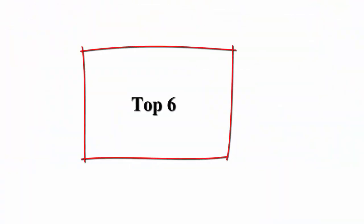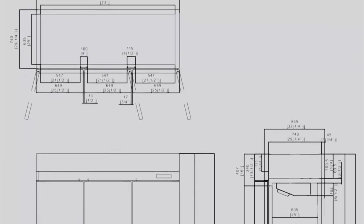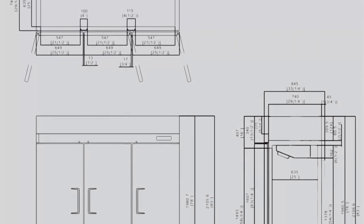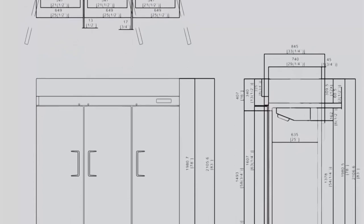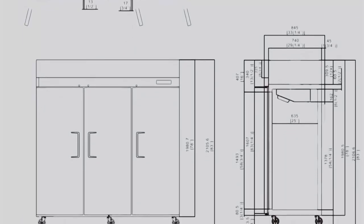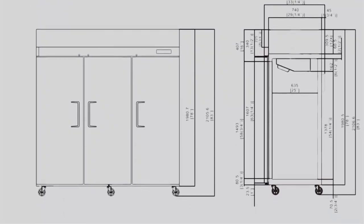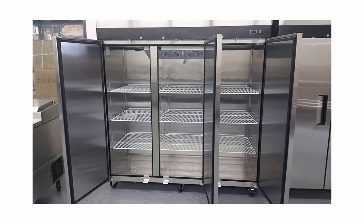Top 6. 3-door stainless steel commercial freezer MBF8003. 3-section freezer model MBF8003, reach-in, top mount compressor, 69.0 cubic foot capacity. 220V required. Dimensions: 77.8 W x 33.25 D x 83.85 H. NSF approved. Phone number required before we can ship.